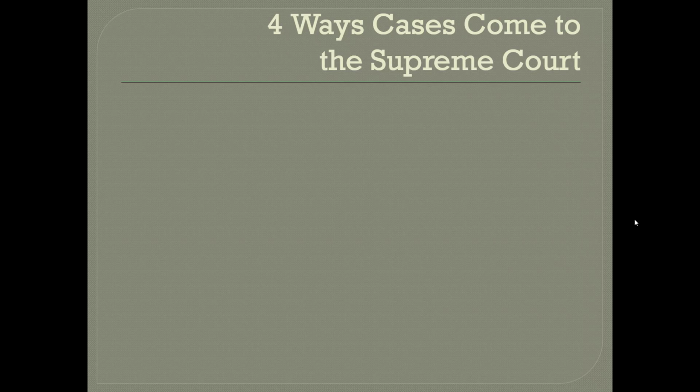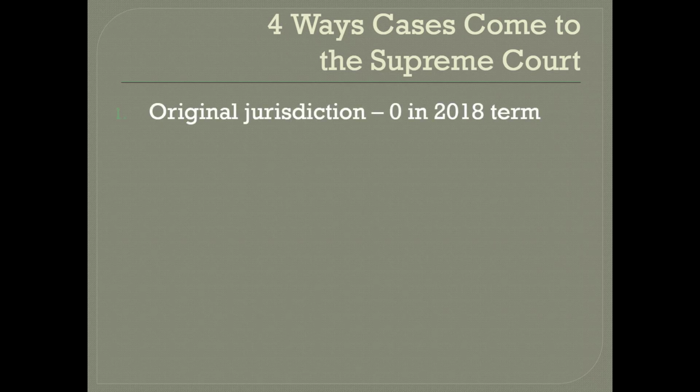In this lecture, we'll discuss the 4 different ways that cases come to the Supreme Court. Actually, of these 4 ways, one of them is far more common than the others. And so we'll have a full lecture devoted to the most common way, and this one will focus on the 3 least common. And the first way cases can come to the Supreme Court is through original jurisdiction.